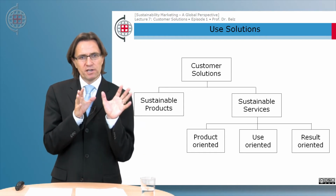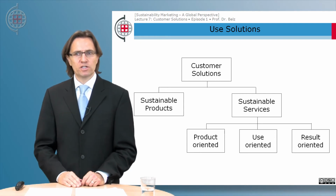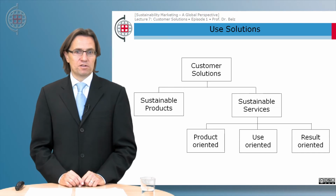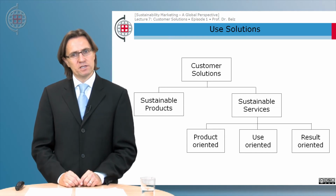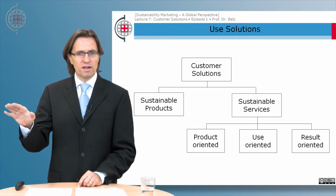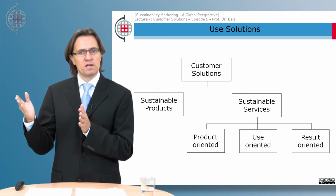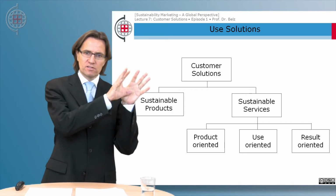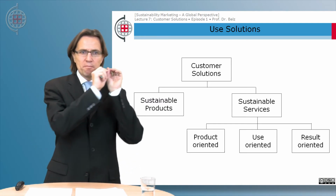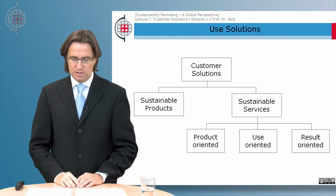But still, the product itself is owned by the customer. And then there are use and result-oriented sustainable services. In the case of washing, it would be the laundrette, where you use the machine and wash the clothes yourself. Result-oriented would be when you bring your clothes to a textile care center and they wash the clothes for you. So you don't have a washing machine on your own anymore, you share it with others and you just buy the services instead of the products. So as we move from the right-hand side to the left-hand side, we move from material products to immaterial services. The idea is a kind of service society in the future.